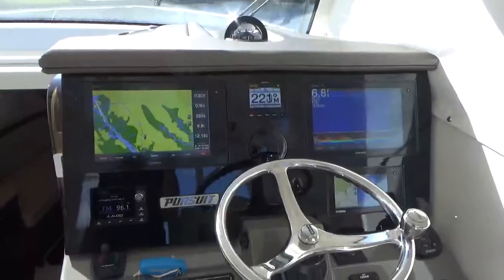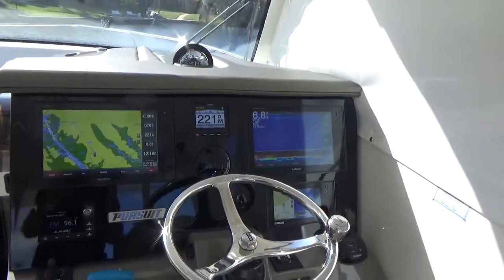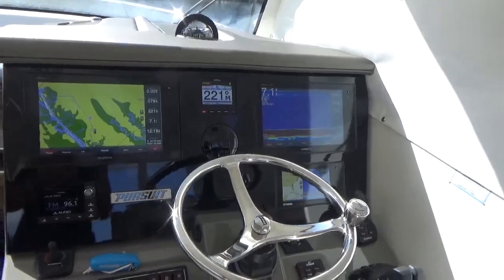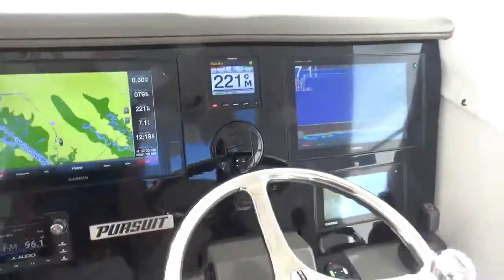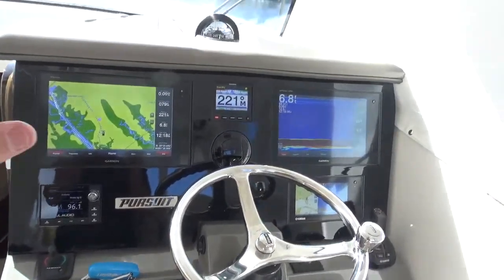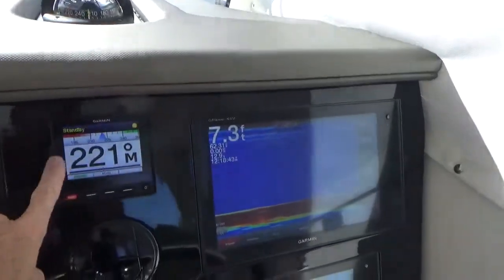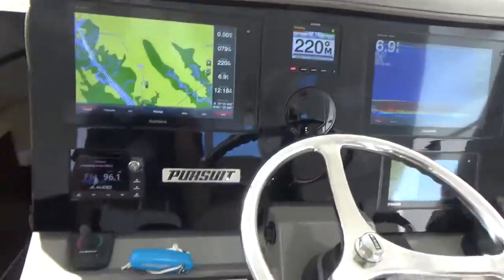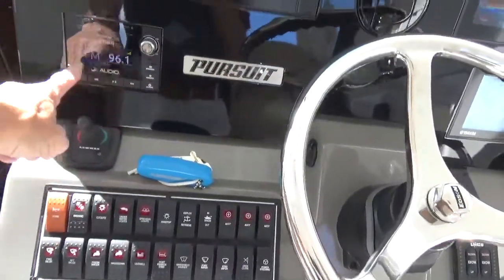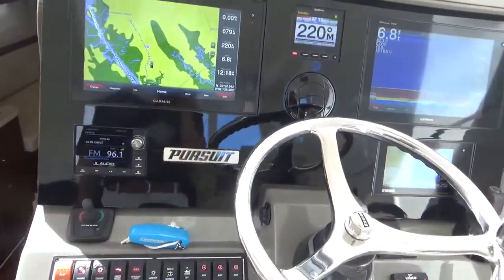And then the helm itself, these are the 7612s. They have the little door at the front here, so you can pop in a SD card if you need to. But full chart plotter, fish finder, radar. This does have the Garmin autopilot on it also. Bow thruster is a standard feature on the boat. The stereo system, stereo head by JL Audio, as are the speakers and the amps.